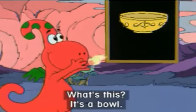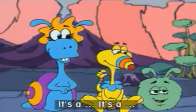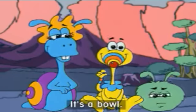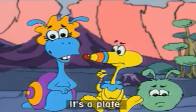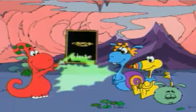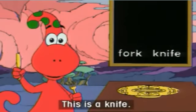What's this? It's a bowl. What's this? It's a bowl. What's this? It's a plate. This is a fork. This is a knife.